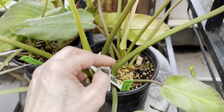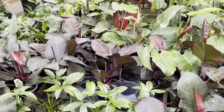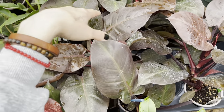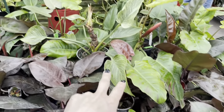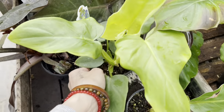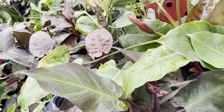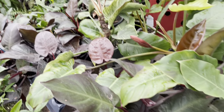This is jungle fever. This is the jungle of philodendrons. They have a whole bunch, like black cardinal, like narrow, and a whole other bunch of them all together. Very pretty is this, and this is the golden violin.